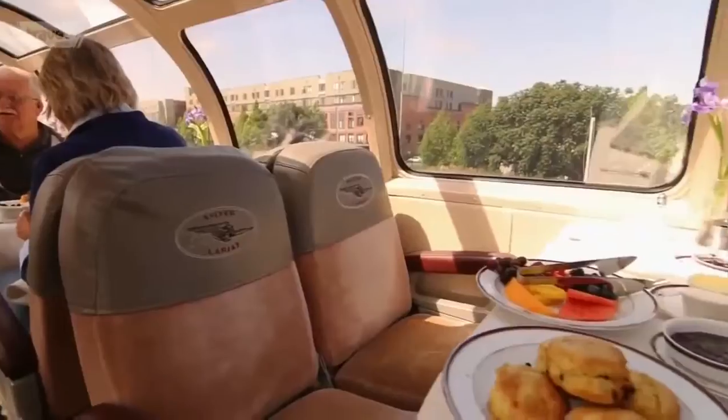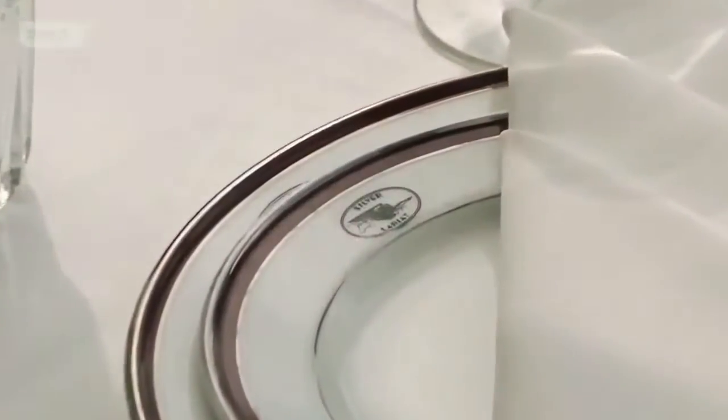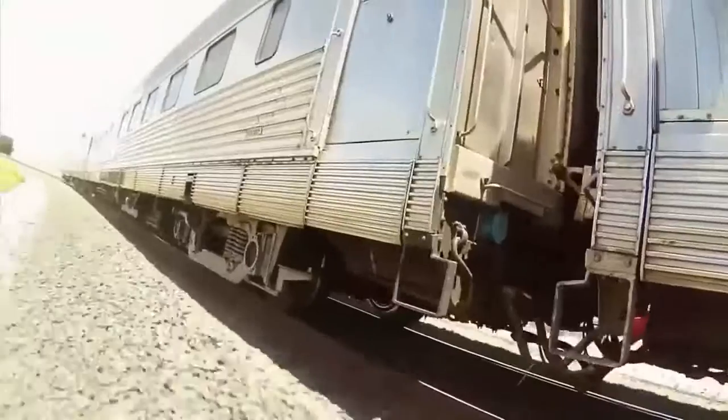The Lariat's dining car is new, but Bert says he's gone to great lengths to preserve the elegance of days gone by. The car has its own monogram china, a lot of touches that people remember from way back when. Sort of paints a picture of the way things were way back in the day.